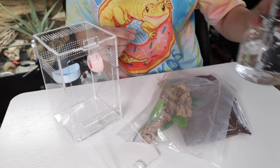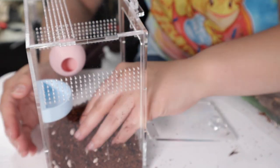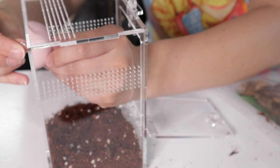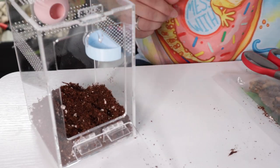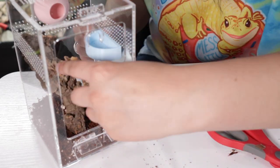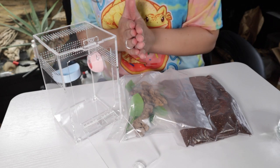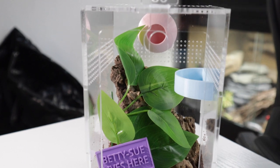Now, Maria did also send me some cork bits, some fake plants, and some substrate. I have been told if you're a beginner, it's good to keep things simple. It's very tempting to go full-blown bioactive. Maybe in the larger enclosure where I have more time, I might stick down a cork background and put a bit more effort into it, but since this will be her first proper enclosure, I'm going to keep things simple.